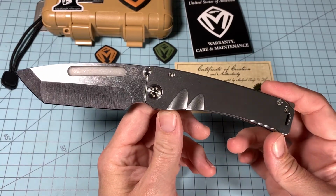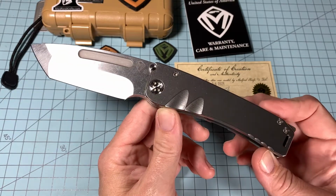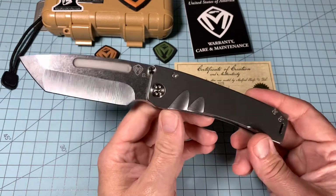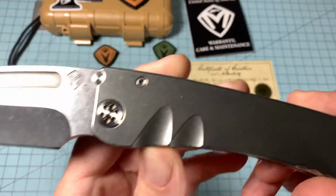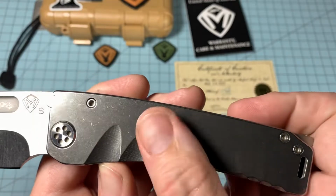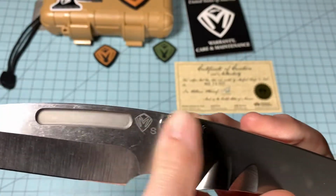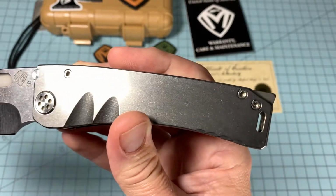This is probably one of the biggest folding knives Medford has. I believe it may be the biggest. 1/4 inch blade stock, 1/4 inch plus, it measures up 0.26. I believe the scales are 3/16. This is a finish I haven't seen on many Medfords. This is a polished stone wash, and that is one of my favorite finishes on blades. Only thing I wish this one had was the satin finish on here. It would have just been perfect, but this, I have no complaints.